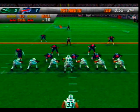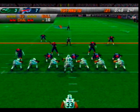Keep the throttle down. The Bills with a four-man front. Showtime, baby. One more, son. Let's turn it up, D. Look, look. Hey, watch that screen. Watch it.